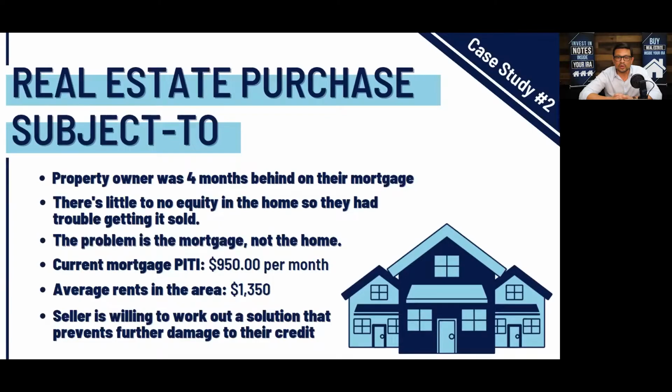So in this story, as they're negotiating or talking about this, again, there's no equity in the property, but the investor is really not looking at equity right now. He's more looking at, if I get this house rented, can I make money, right? So in the area, the rents were going for about $1,350, average rents for that size property.